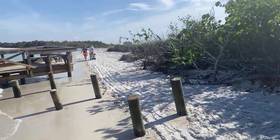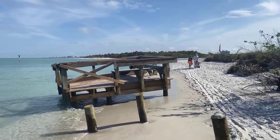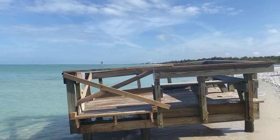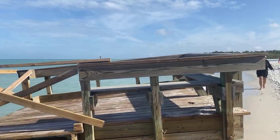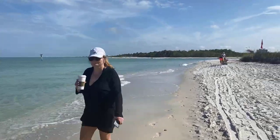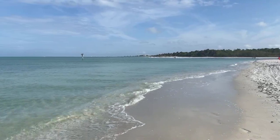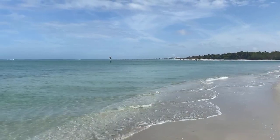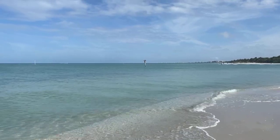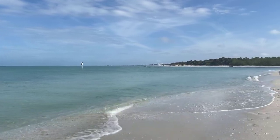Crazy to think this used to be all dry land at one time out here. This was dry ground. This was up on dry land, the end of this boardwalk. Good morning. If you go back through the years and look at my videos, you see how much this beach has shrunk. Just lately up here, tremendously.